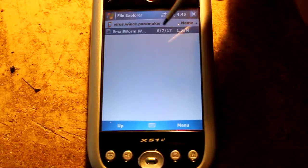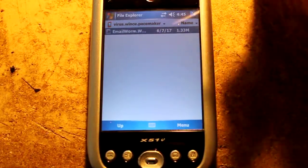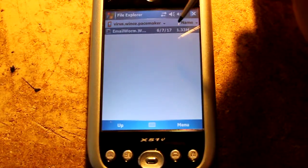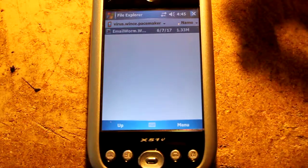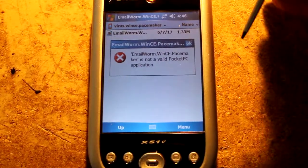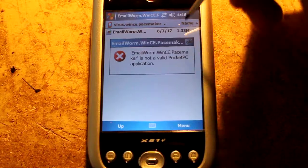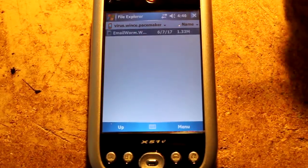So, you know, it arrives as an email attachment. It looks like a file that it doesn't recognise. You open it, and it says "not a valid Pocket PC application." So it throws up a fake dialogue pretending that it's not valid and won't run. Press OK, and it does nothing until the system's reset.